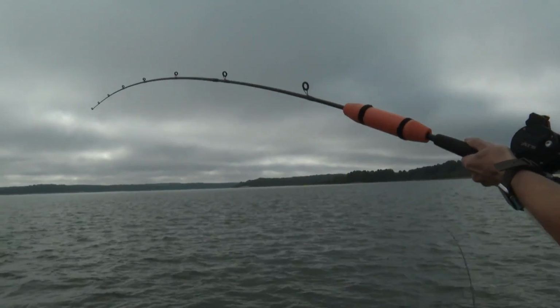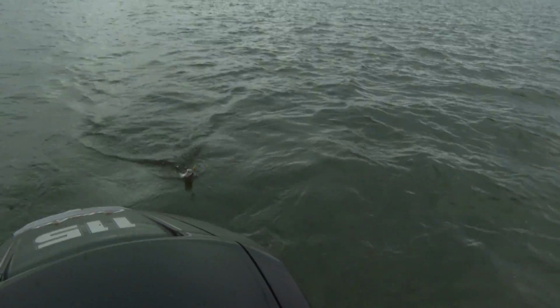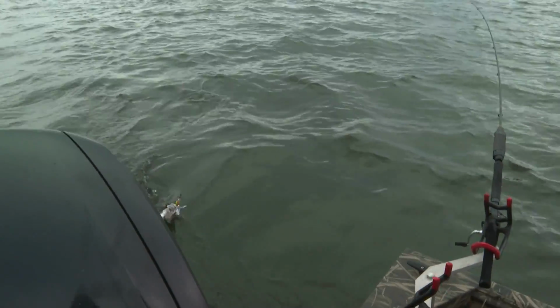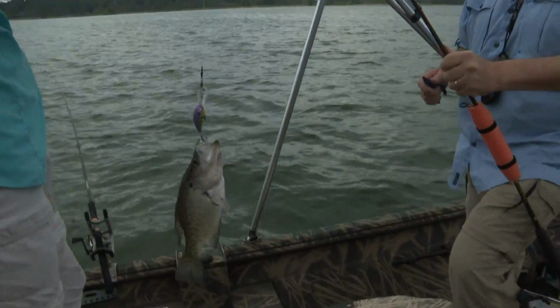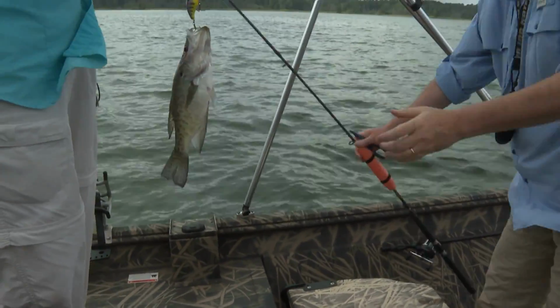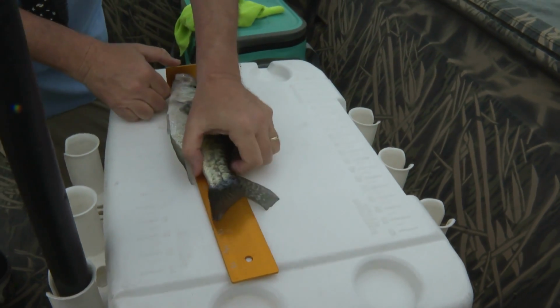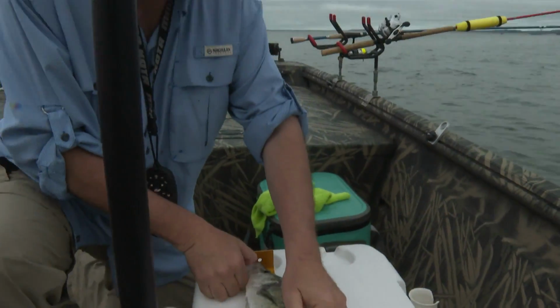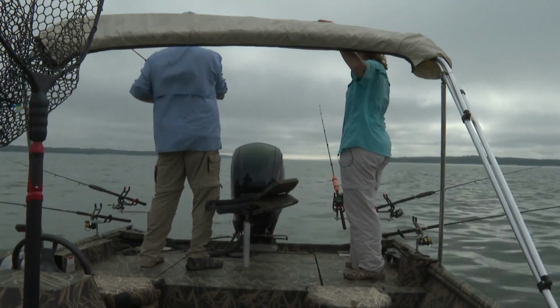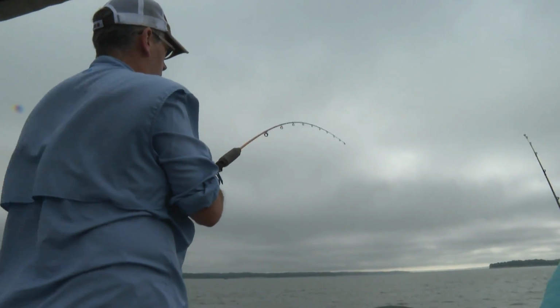That'd be a crappie, I believe. He ain't on by much either. It'll be a close one. Got it. Looking to be over 12. Oh yeah. About 12.5-inch fish. Good job. That does look like a good fish. Mouth on it looks great.